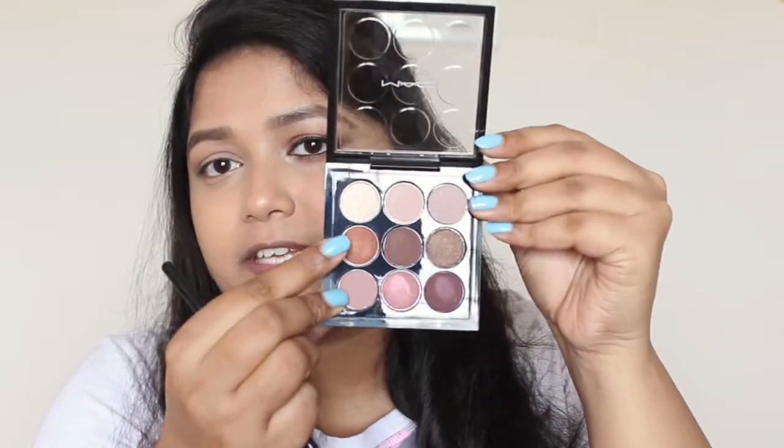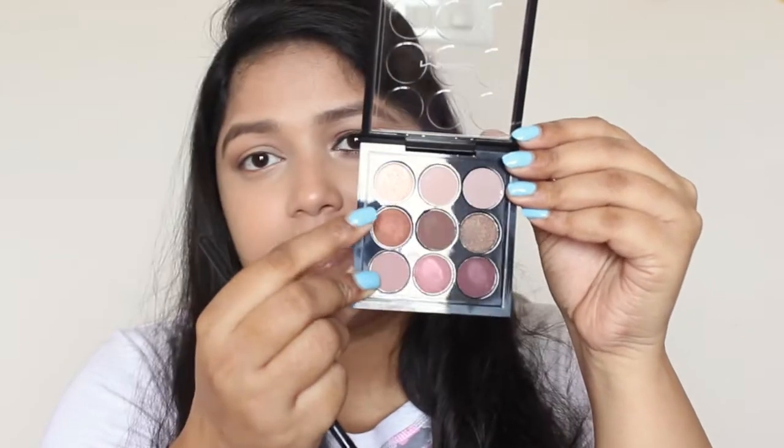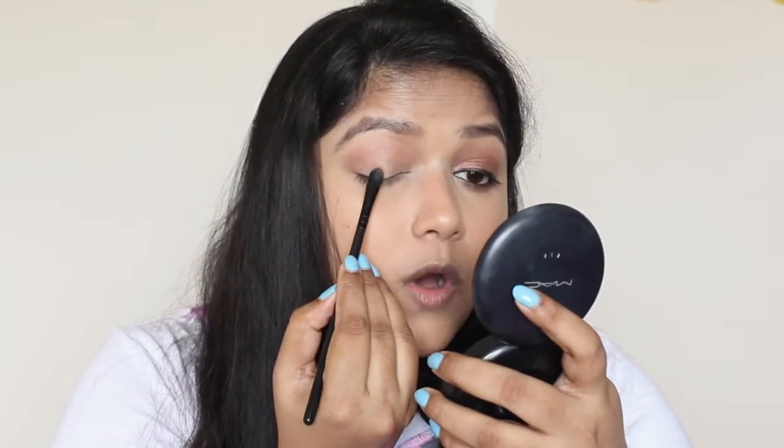For the lid, I'm going to take this one from here, this eyeshadow. This is called Antiqued. This one has lots of copper and bronze in it. This is more like a reddish bronzy eyeshadow. It looks totally beautiful on Indian skin tone. I'm just going to apply this all over the eyelid.